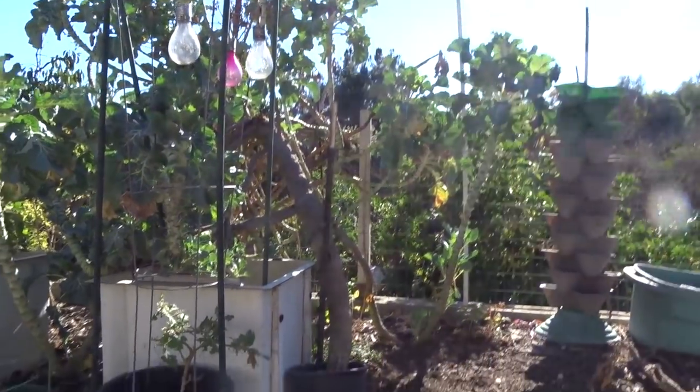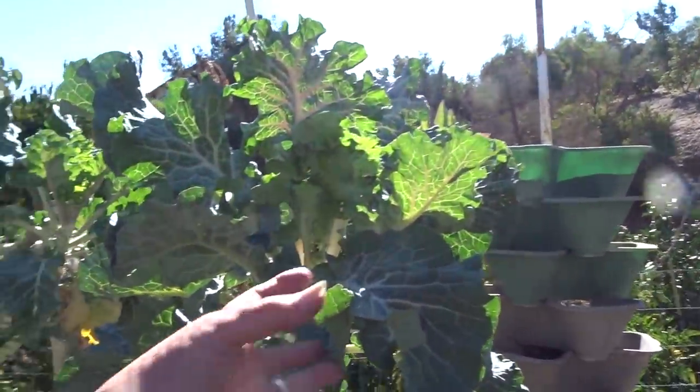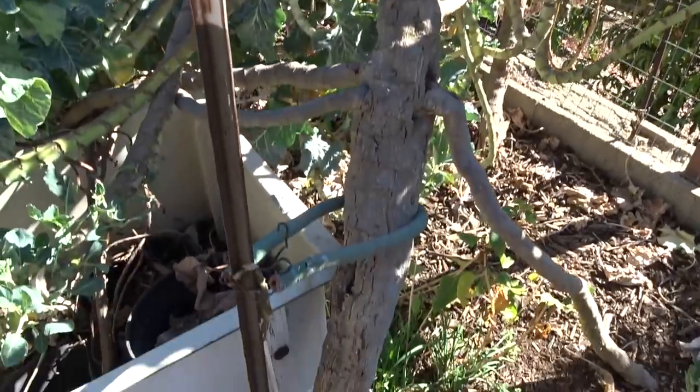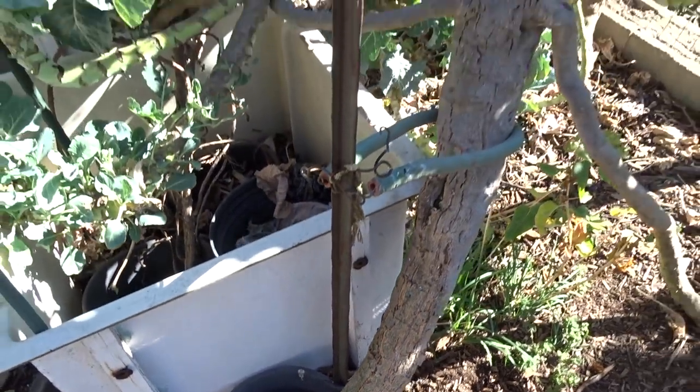So I think with that, let's look over the fence here. I don't think I've ever taken you over here. Look at this. This is gonna have to go soon. It's really struggling. The trunk is starting to whittle away. That's my big old tree collar, but that's okay.